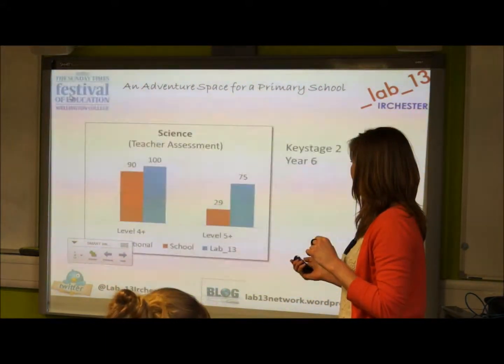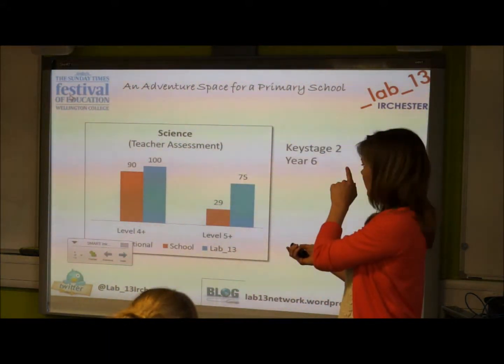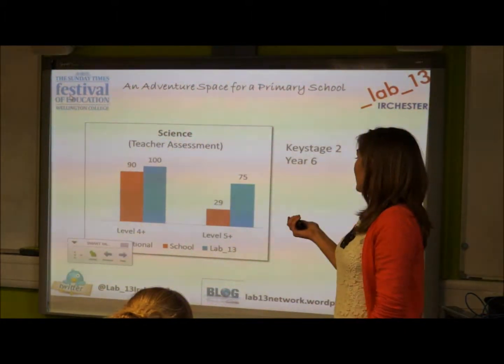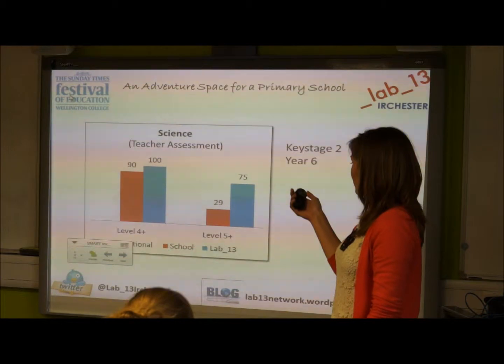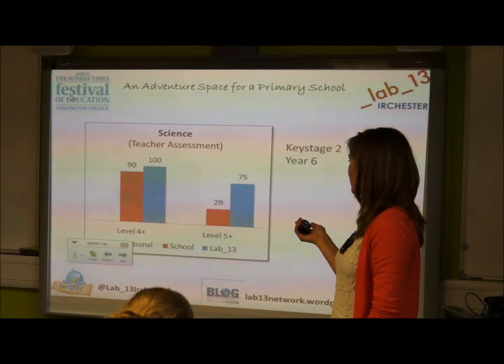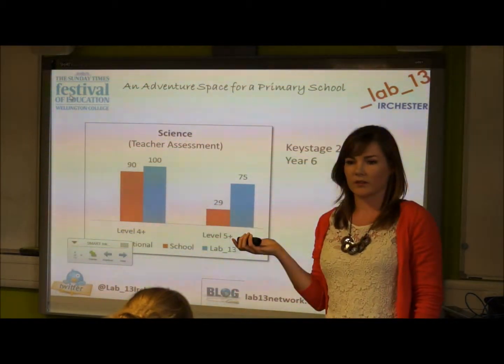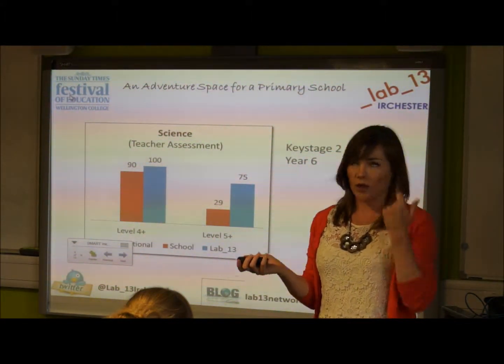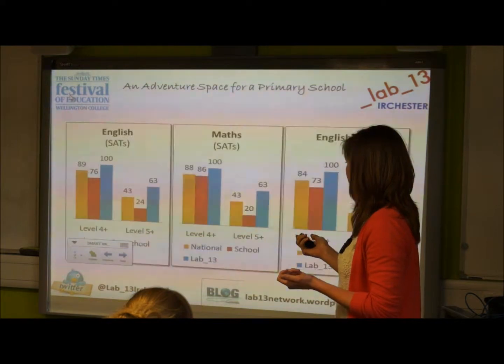And we've looked at their SATs results, or not their SATs results, their teachers' assessment last year, so the children who are in year 7 now. And blue is the Lab 13 committee, red is the rest of the school, and they're outperforming the rest of the school in science, which is, okay, understandable. But it also translates across to their other subjects too.